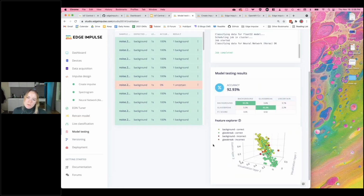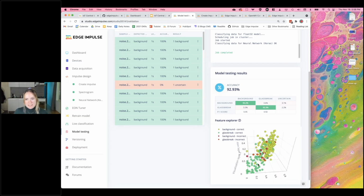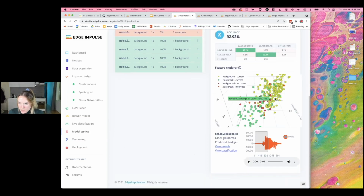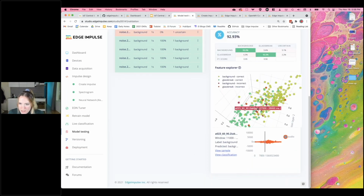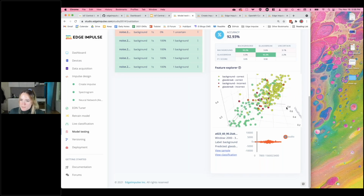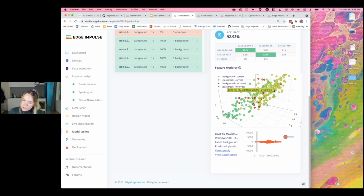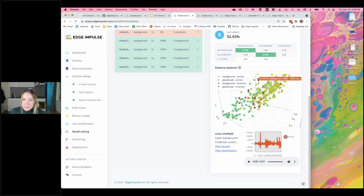So that might mean that we need to collect more data, or we need more background data, or we could just leave it at this because this is pretty good accuracy for our use case. How often are you going to be able to hear a glass break, for example? So this will work for us. And again, you can see exactly the digital signal processing features that were extracted from each individual sample, mapped into a 3D visualization. And you can see the green and red dots, which ones were predicted correctly and which ones were mispredicted.